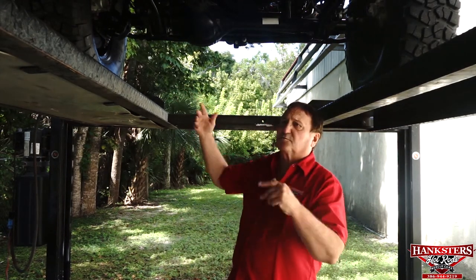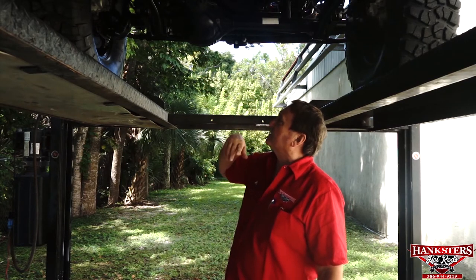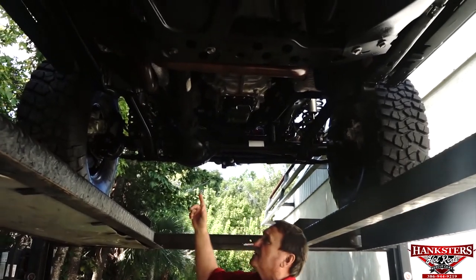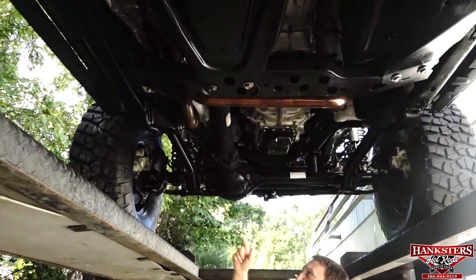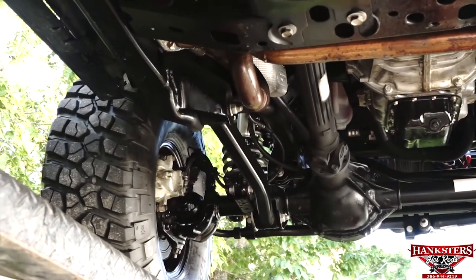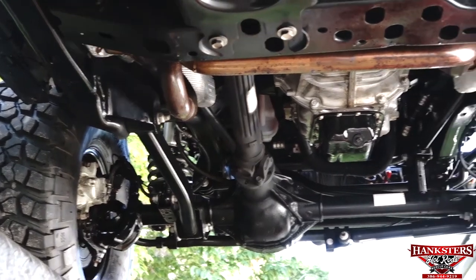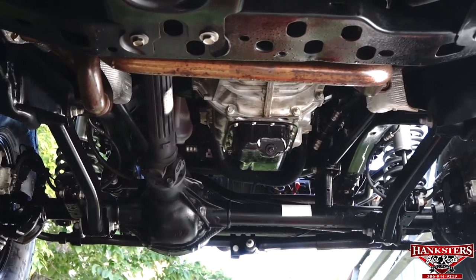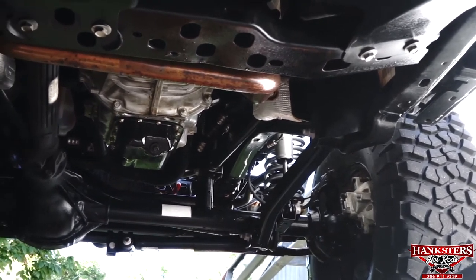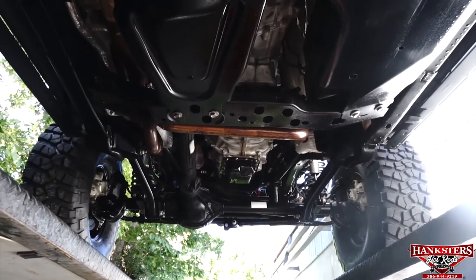Obviously, four-wheel disc brakes on these, the way they came from the factory. Set of aftermarket springs. I don't know whether it's the Ebach or whoever's kit they used for this. Polyurethane bumpers and bushings. Fox shocks. Heavy-duty front and rear. High-output six-cylinder engine that came with it. Six-speed Mopar transmission. You can see the undercarriage of this vehicle. It's never been off-roaded. It's just absolutely as clean and nice as the day it left the factory.